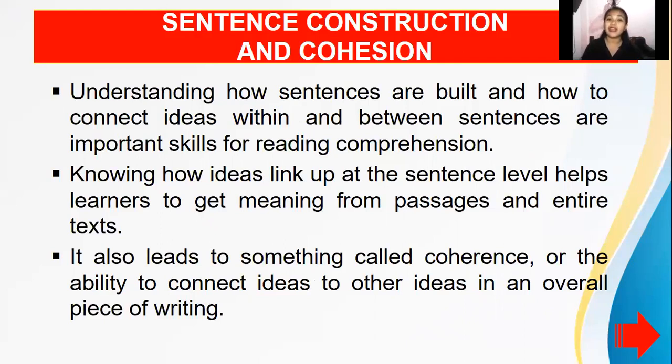So understanding how sentences are built and how to connect ideas within and between sentences are important skills for reading comprehension. And knowing how ideas link up at the sentence level helps learners to get meaning from passages and entire text. It also leads to something called coherence, or the ability to connect ideas to other ideas in an overall piece of writing.